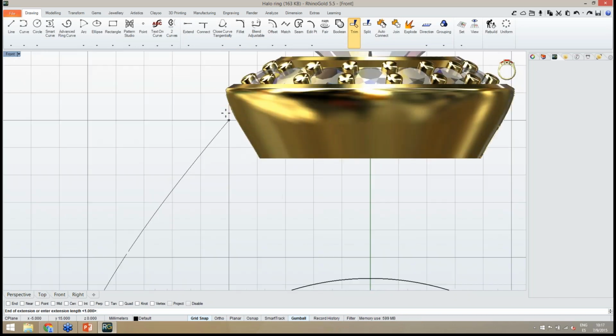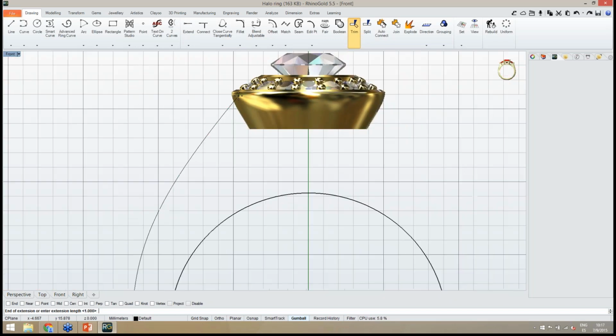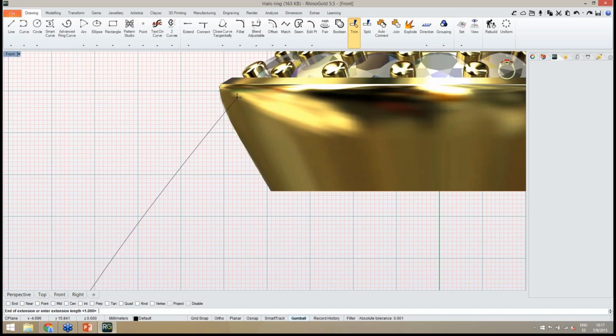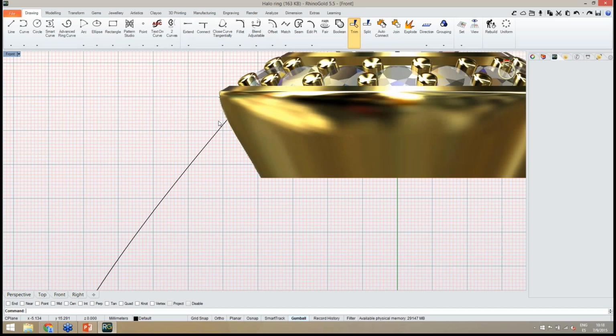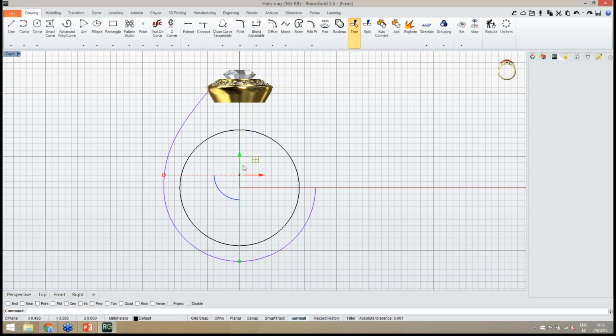So in this case I'm going to remove the grid snap to define any point I want, and I'm going to define the end of the curve in this point. Okay, so now we have the curve connected to the halo, and to make sure I'm going to have exactly the same curve on the other side, I'm going to cut this curve, to divide the curve in two halves, and of course then I just need to create the symmetry.